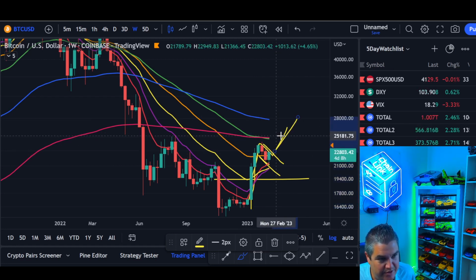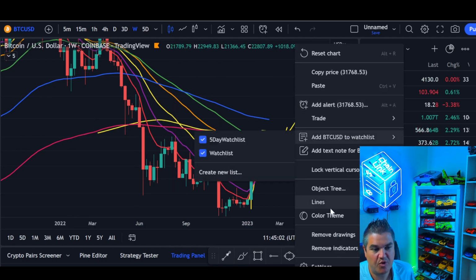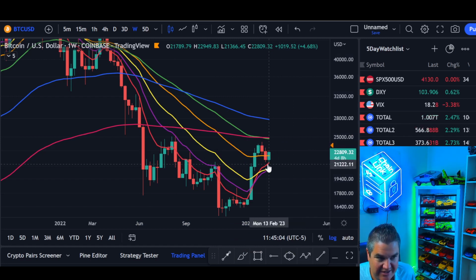And this is the big line above, 25K, the EMA 200 week, right? That pink line right there. So that's what we're watching to the upside. To the downside, just don't close below the EMA 21 week. That would bring hesitation and a real big cautionary flag to me. 21 week EMA right there, 20,700.